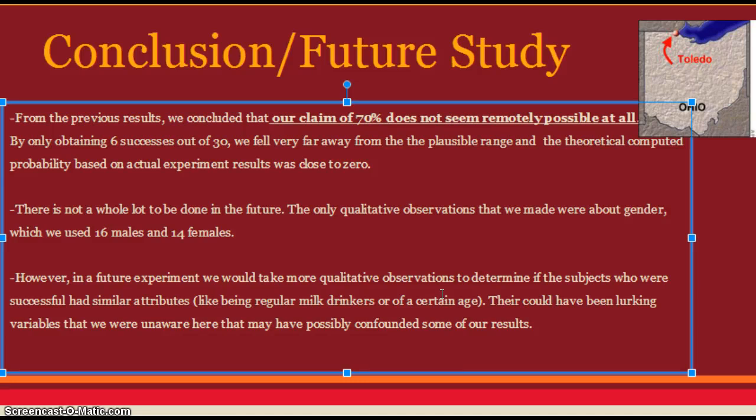There also could have been lurking variables that we might be unaware of. They could have possibly confounded some of the results, which we could have eliminated.